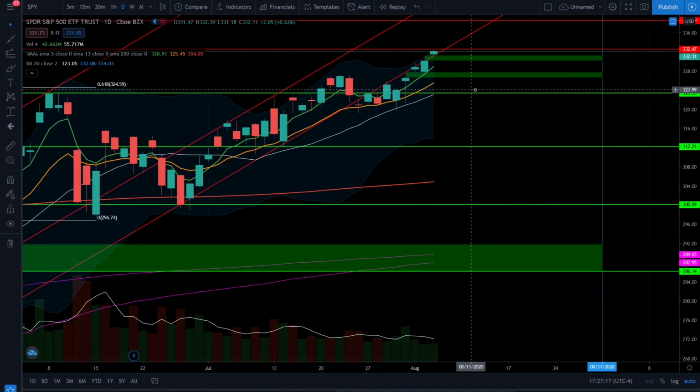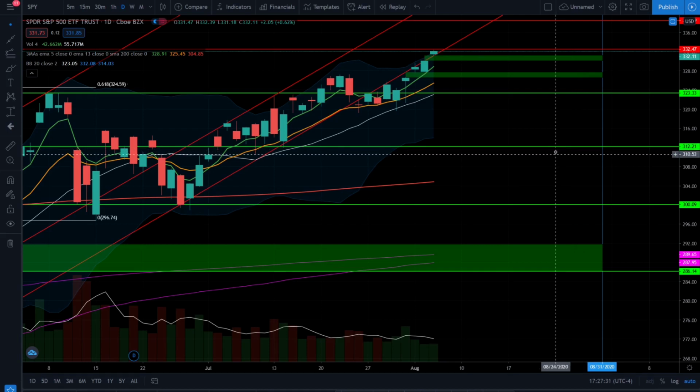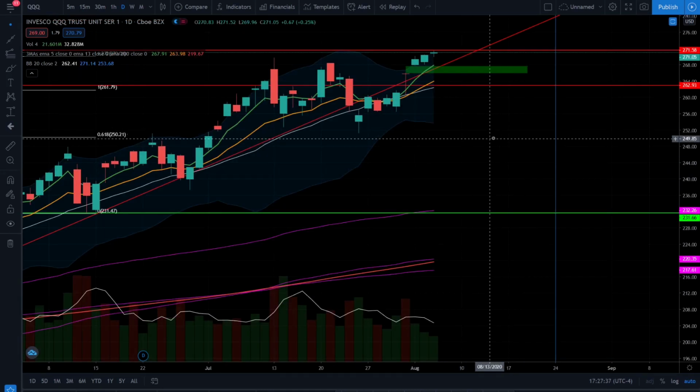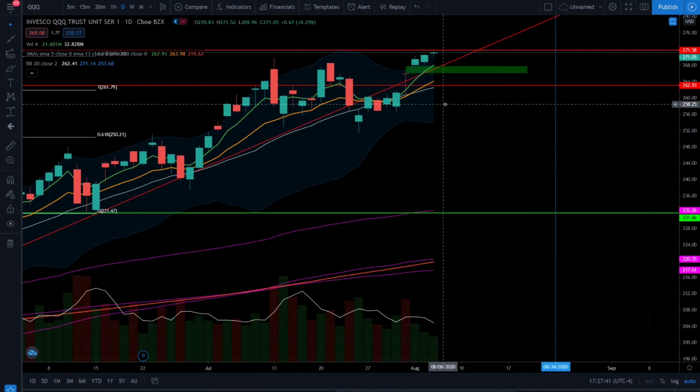I just expect these gaps to close and act as support, and the market to continue to break away and chip away at this resistance level until it can ultimately go back up and test the previous all-time high. Now let's jump over to the Nasdaq 100, which is the triple Qs, and we see here that there's still another gap below the Qs as well.